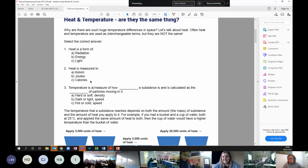I wonder if there are any answers filtering through for this question. I'm seeing Kelvin, B, Kelvin and B. Someone said joules. Yeah, some of these answers are right. So the answer is B, joules. Kelvin is actually a measure of temperature.